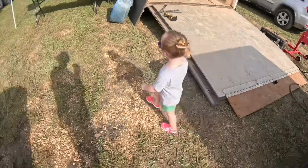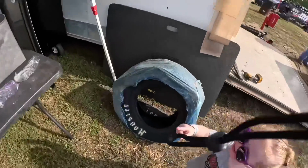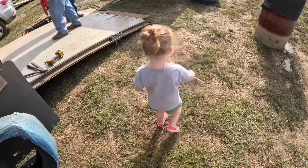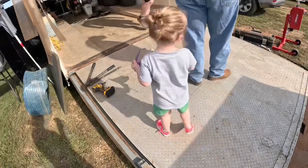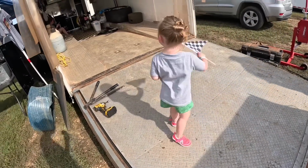What are you doing, baby girl? Oh, you want your flag? You want your flag? Good job. Okay, go daddy. Go daddy. Hey. Are you daddy's biggest fan? You love your daddy?